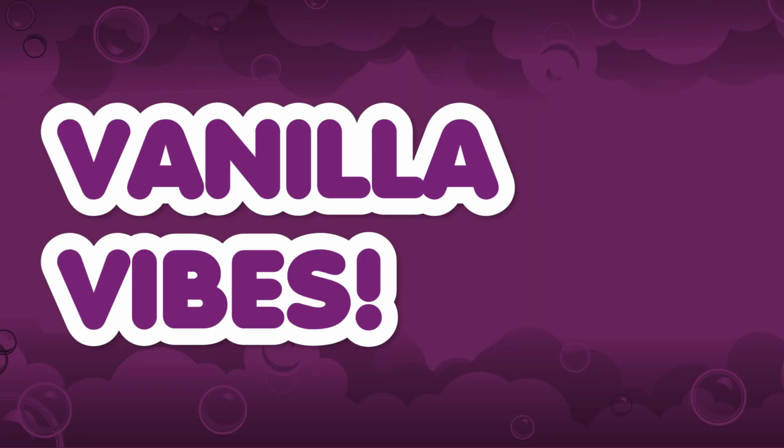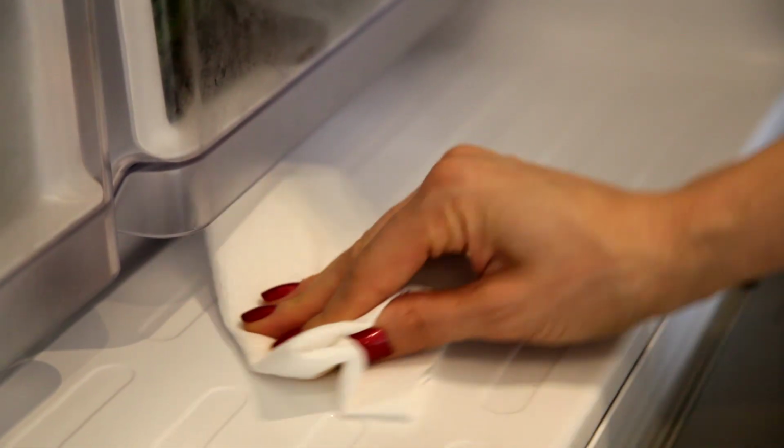Vanilla vibes. If you love the vanilla vibe as much as I do, here's a great way you can use vanilla extract to help make your fridge smell better. Now there are two things you can do. The first one is you can wipe the plastic interior parts of your fridge down with a little bit of vanilla extract on a paper towel. That helps neutralize odors, and plastic is porous, so this really helps.